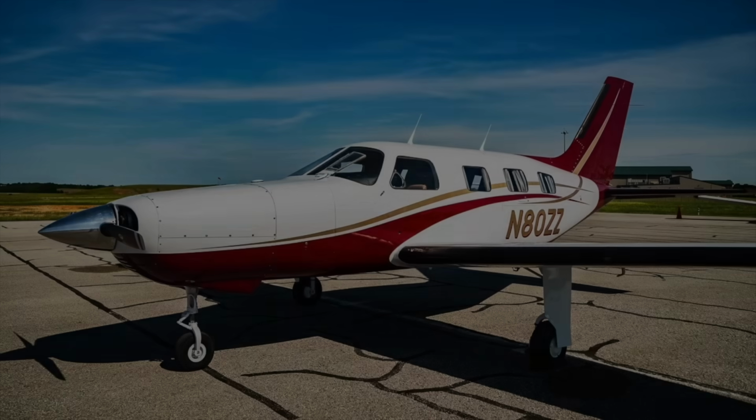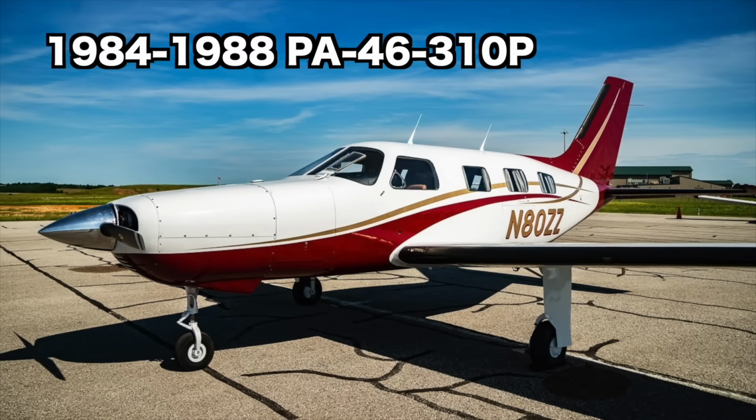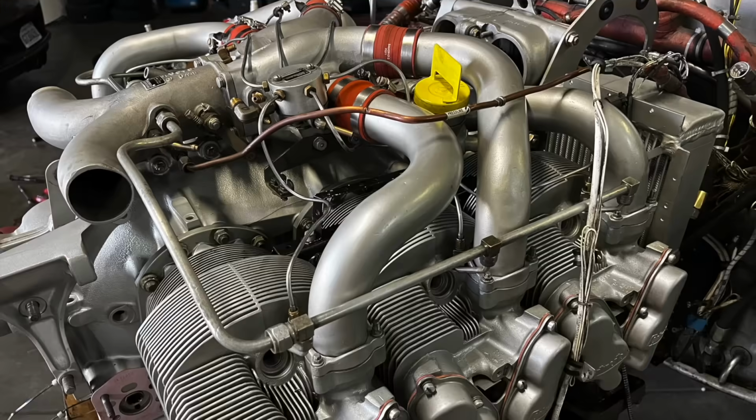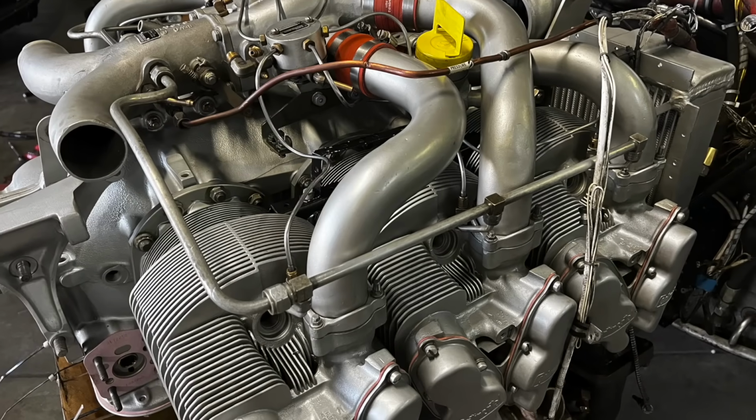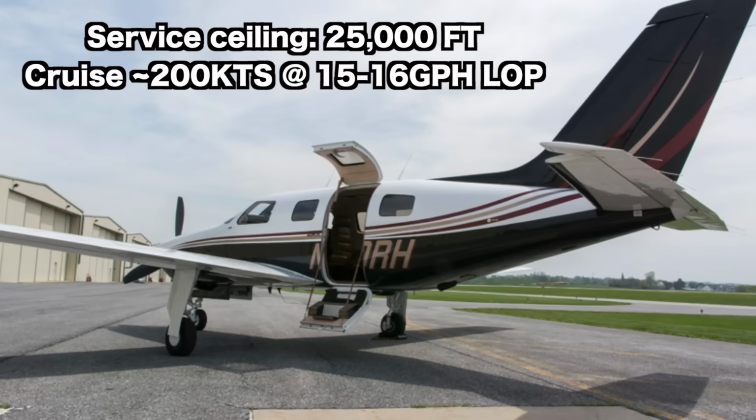So kicking it off, the PA-46 family started with the Piper Malibu in 1984. This plane is known as the 310P variant because it's powered by a Continental TSIO-520 engine, which is twin turbocharged and produces 310 horsepower. It can cruise up to 25,000 feet at over 200 knots on only 15 gallons of fuel per hour. That's because this plane was designed to run lean of peak very efficiently.